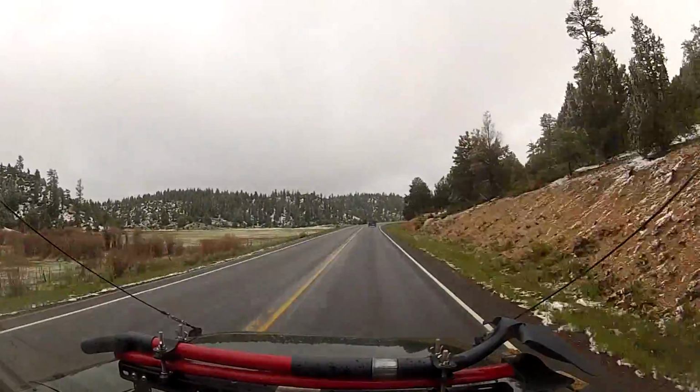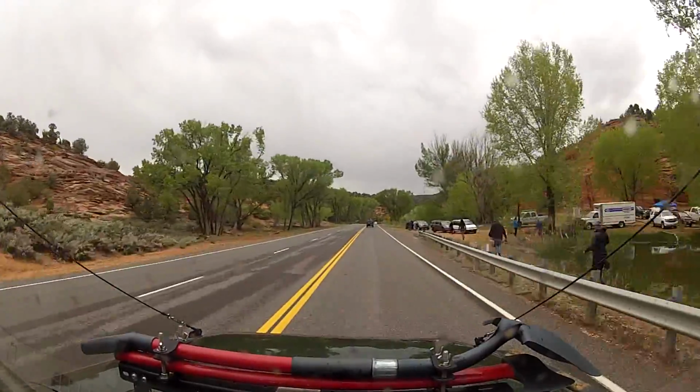That's a Land Rover crew. They're shooting a commercial.